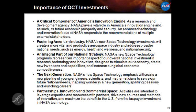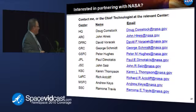And it's an integral part of our national strategy and in helping to create excitement and motivation for the next generation of explorers. And the kind of things that we're trying to do in partnerships, innovation, and commercial space are really supporting all of those activities. So we have, as I mentioned, offices at all 10 of the field centers. There are folks at all of the field centers working commercial space issues, working intellectual property and technology transfer issues, and trying to put together partnerships.